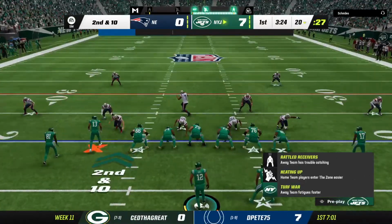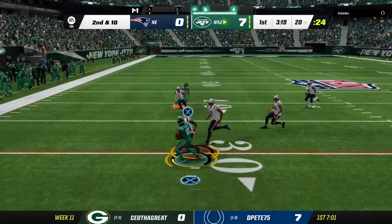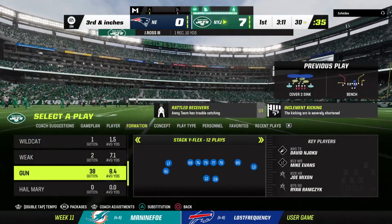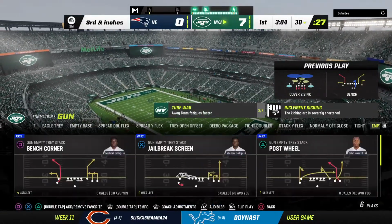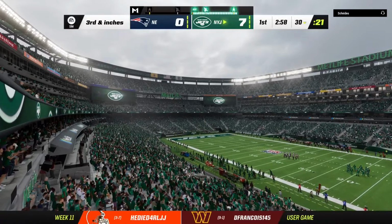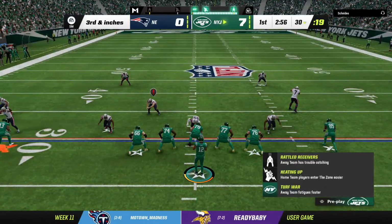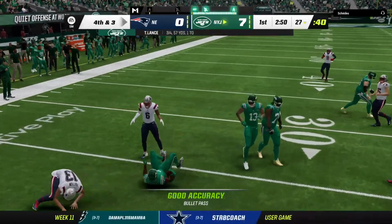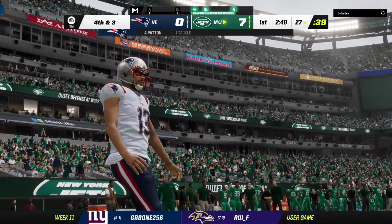After the incompletion, here's 2nd and 10 from the 20. Throwing now is Lance, and he's going to have the hook up to Ross. 9 yards, and that leaves him just short, so it'll be 3rd and less than a yard. Come on, set. Now Lance, looking for Ross again. He finds him again, and he is going to lose yardage here. It'll be a loss of 2, maybe 3 on the play. And that's going to make it 4th down.